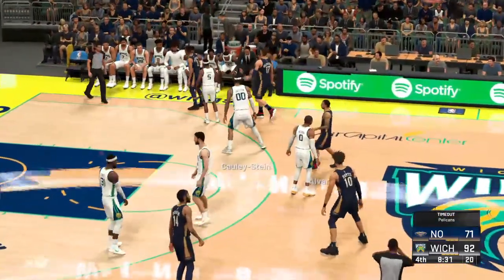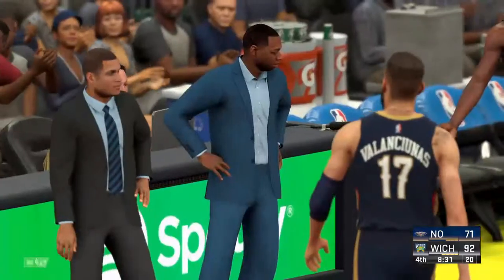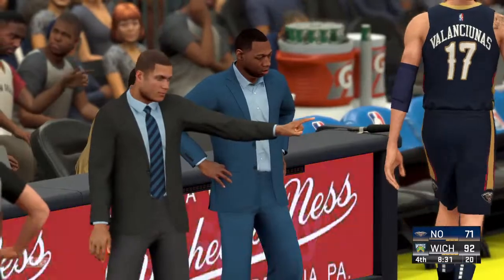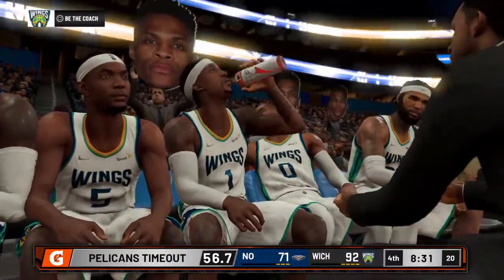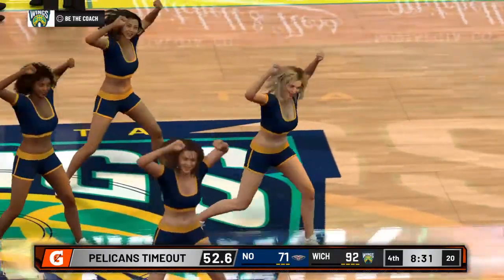They need something good to happen here. Yeah, they've gone way too long without a score. New Orleans calls timeout. Failing to find a rhythm offensively. Something that needs to change and change soon. Yeah, they might be pressing a little. I mean, forcing some things. This is a good opportunity to calm everyone down.